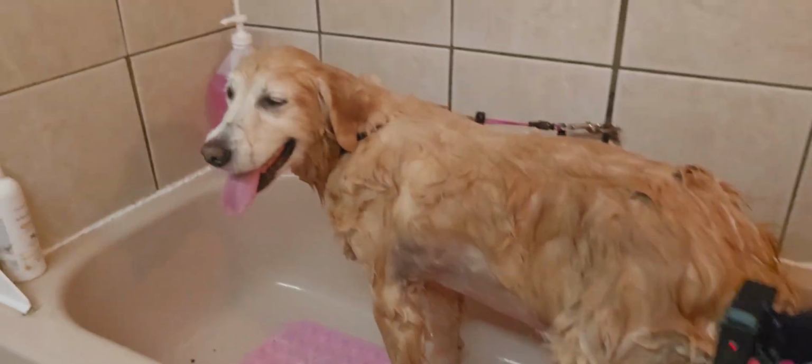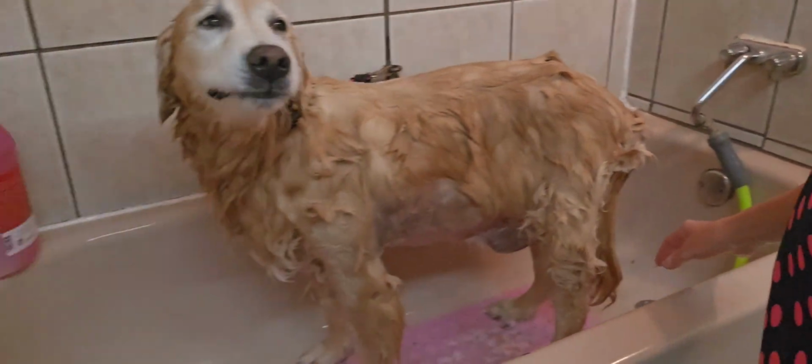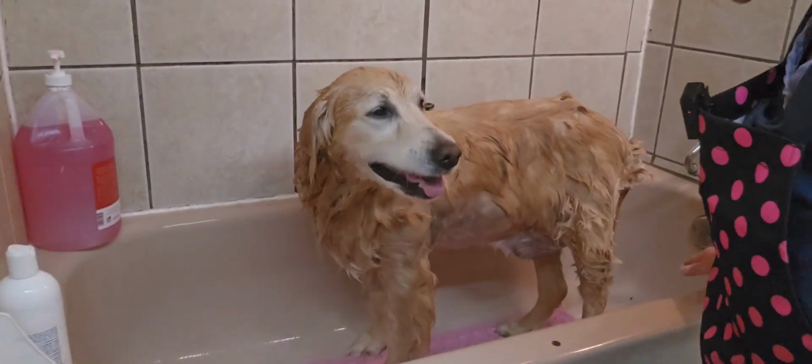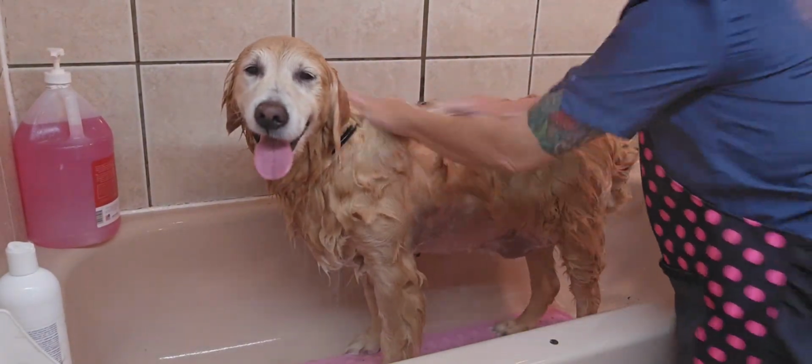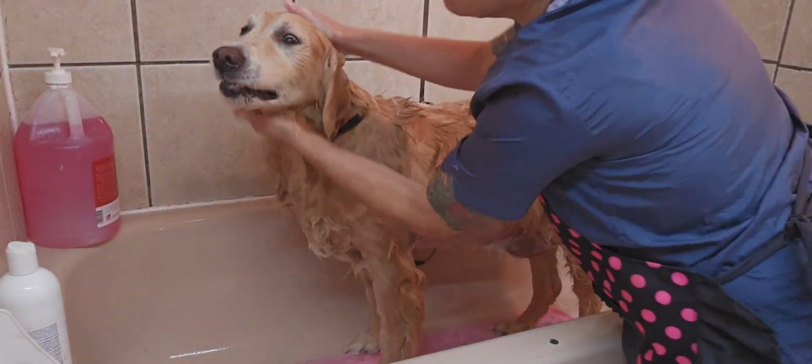If you hear whining in the background, I'm dog sitting. I'm watching my daughter's dog, who is tired of being in a cage. But he has to be in the cage for safety reasons.